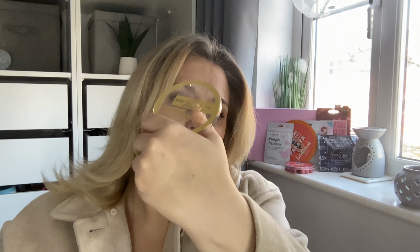There it is. Hopefully, when that's on and you're using it properly, it's not going to be too yellow. But yeah, that actually looks all right. It feels finely milled and so on. Okay, yeah. Nice brand as well, I must say.